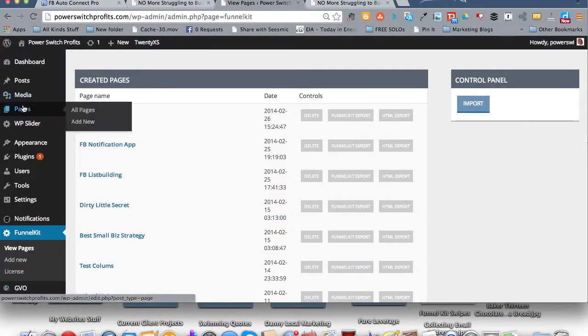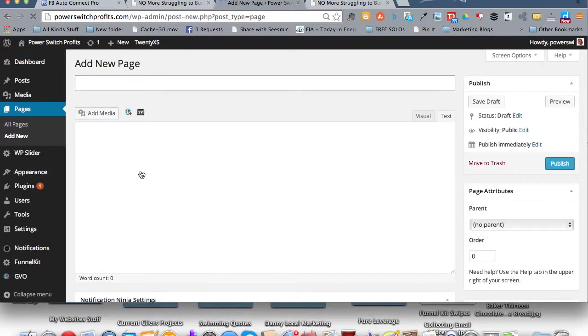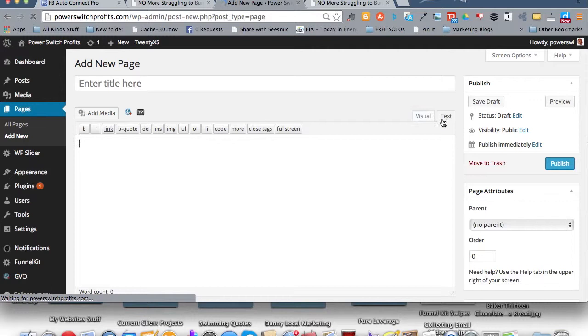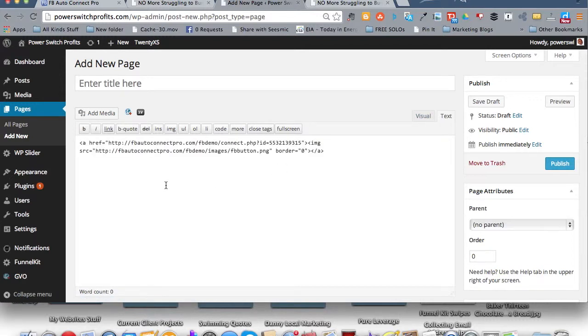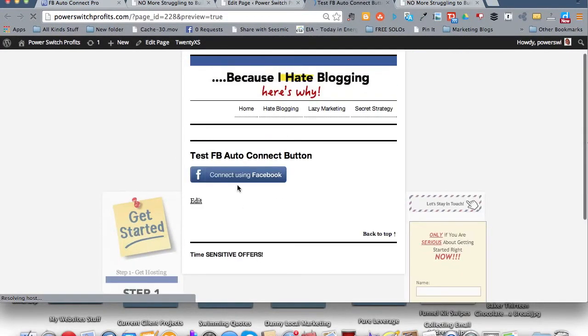Well, I'm just going to go to any other page and I'm going to create a new page, and I'm going to put this HTML code that I just showed you. So let's go here. I'm going to add new. And I'm going to go over here for text because you're putting code in here. I'm going to put that, and I'm going to put test FB auto connect button just so you can see this. So I'm going to save the draft. And then I'm going to preview this page here. Let's just preview it so you can see. And you can see that here's the button right here.